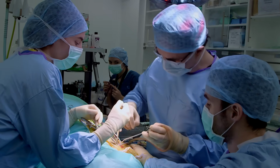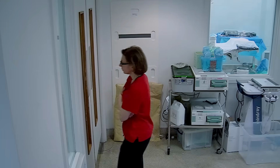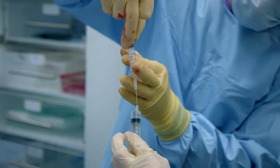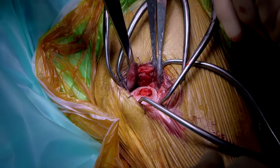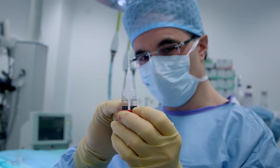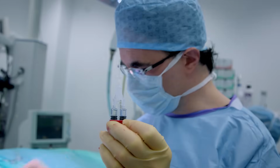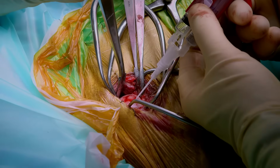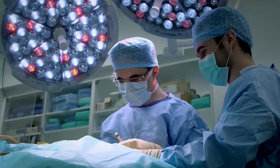Yeah, that looks good. So we've now managed to insert the mesh all the way in. We've taken the cells from Flo's joint, grown it into 6 million cells. 2 million is in the carpet already. Another 4 million is in here, and that's going to mix with this to form a glue to stick that carpet down. And in 12 weeks' time, Flo should have a new joint surface.